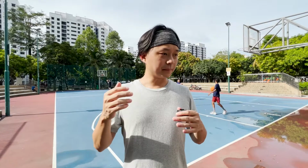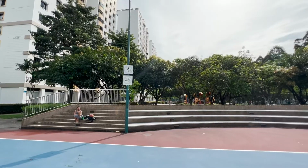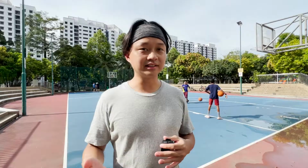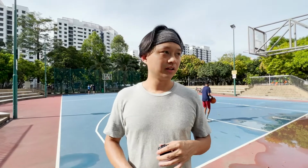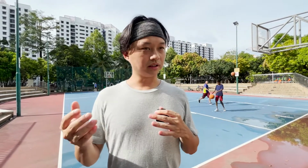Besides that, you can see that there are seats on both sides of the court, left and right. So it kind of creates that viewing area while you wait for your next game. I think that's a really nice feature of this court. But yeah, overall a really good court, just missing the net and the cracks on the floor. You have to be careful of that. So yeah, let's go to the next court.